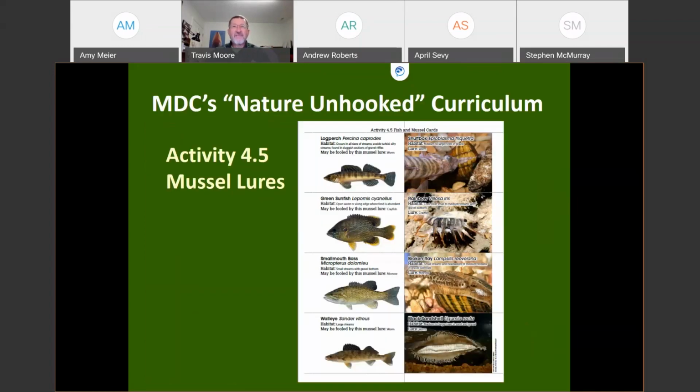We also have MDC's Nature Unhooked curriculum, and in that curriculum, activity 4.5 is a mussel lures activity, and it's a match game. So what you end up doing is you take this sheet, print it off, cut it down into the individual sections, and you have one group of kids that are the fish, which are the hosts, and the other group of kids are the mussels. And so they're trying to find the mussel and the fish that match up together. And there's some background information with that activity as well.